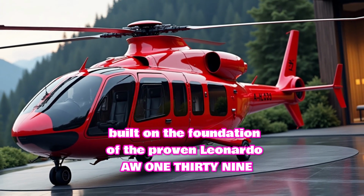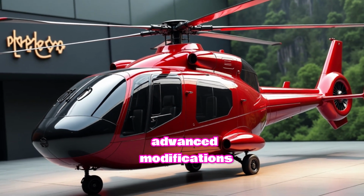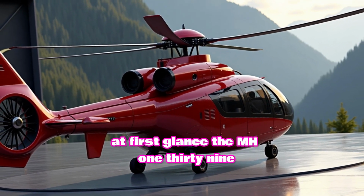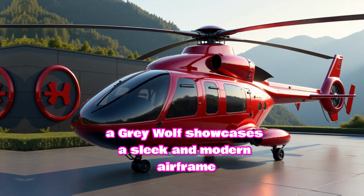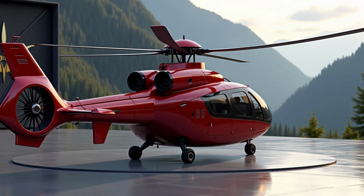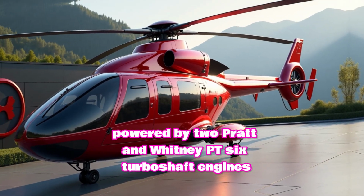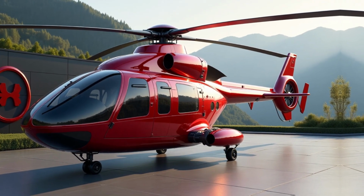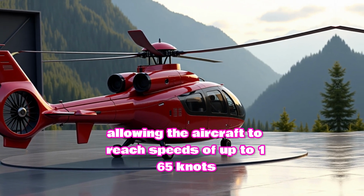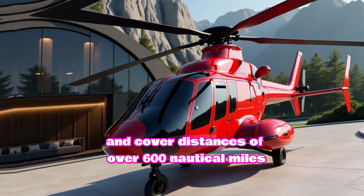Built on the foundation of the proven Leonardo AW139, this helicopter incorporates advanced modifications to meet the specific operational needs of the Air Force. At first glance, the MH-139A Grey Wolf showcases a sleek and modern airframe optimized for both aerodynamics and durability. It features a four-blade main rotor and a twin-engine configuration, powered by two Pratt & Whitney PT6 turboshaft engines. These engines provide exceptional thrust and efficiency, allowing the aircraft to reach speeds of up to 165 knots and cover distances of over 600 nautical miles.